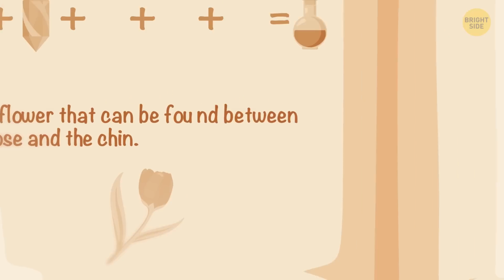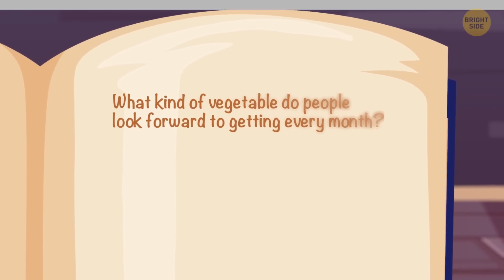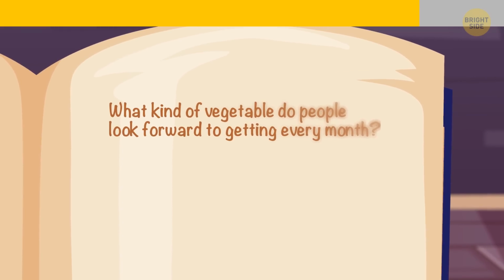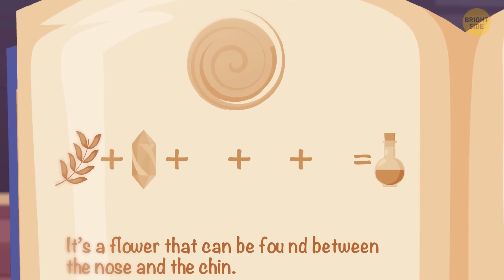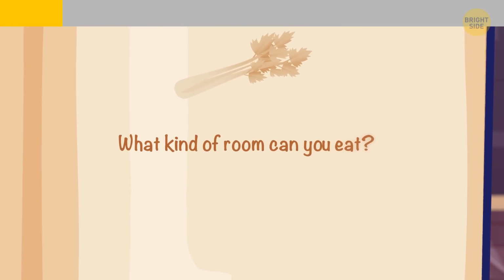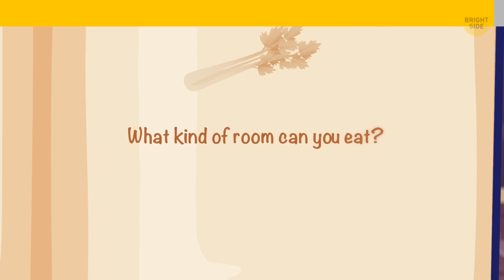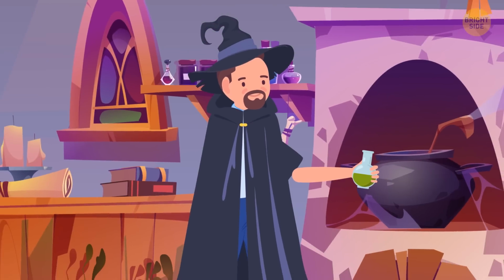Tulips. Here's the next hint. What kind of vegetable do people look forward to getting every month? Celery. And this clue will lead you to the final ingredient. What kind of room can you eat? Mushroom. Ambrose finishes the potion and teleports to an unknown place.